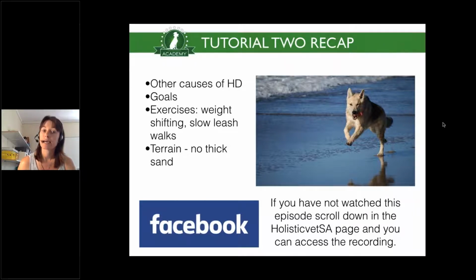We did our 2 exercises, which is weight shifting and slow leash walking. I hope you guys are getting on with those well. If you have any questions, please post them in the comments below. And then we spoke about terrain and saying that the beach is out. If you missed anything there, you can scroll down on the page and just have a look at the recording.